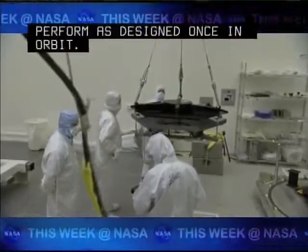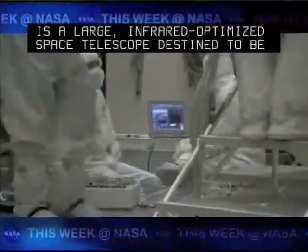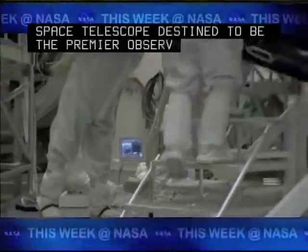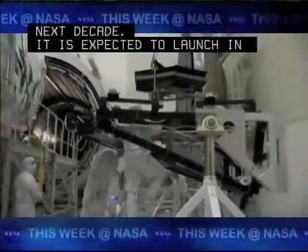The James Webb Space Telescope is a large infrared optimized space telescope destined to be the premier observatory of the next decade. It is expected to launch in 2013.